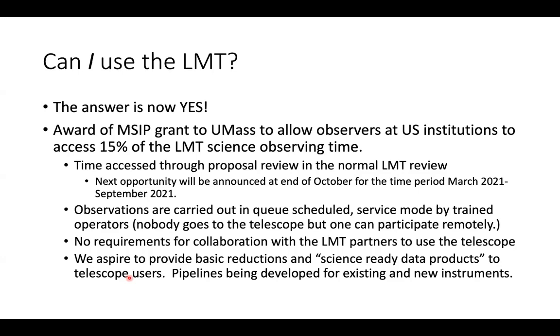The MSIP grant will allow US institutions to access 15% of the time on LMT. And this will be done through the normal proposal review process that we have at LMT. And the next opportunity is going to get announced sometime at the end of October. The observations are going to be carried out in a queue-scheduled service mode and by operators. And so nobody actually has to go to the telescope, but you will be able to participate remotely in the observations.